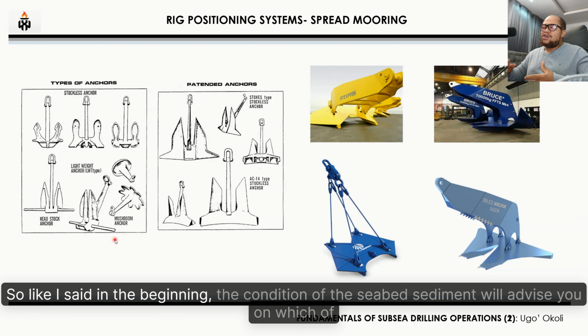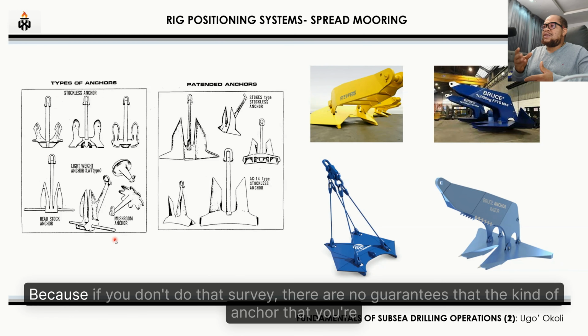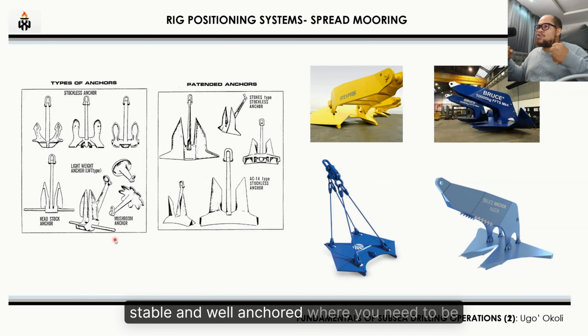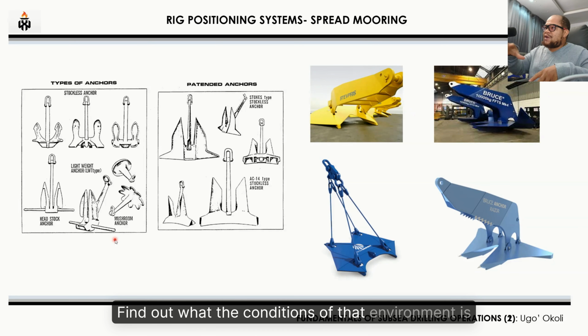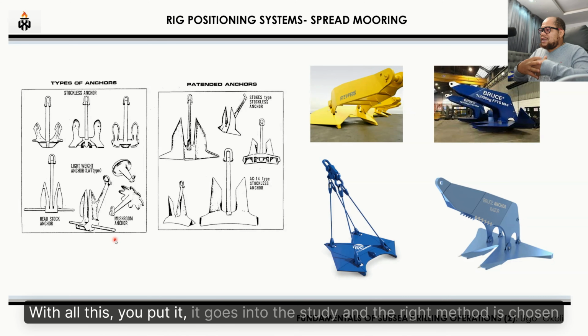Like I said in the beginning, the condition of the seabed sediments will advise you on which of these anchors to pick. Because if you don't do that survey, there are no guarantees that the anchor you've chosen on a whim is going to be efficient and keep you stable and well anchored where you need to be. So you have to do that survey, find out what the conditions of that environment are, and get the survey report. With all this, it goes into the study, and the right method is chosen.